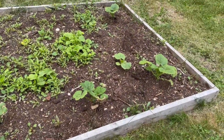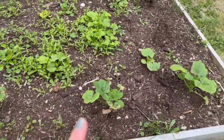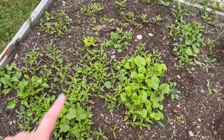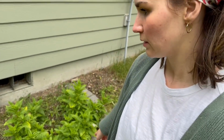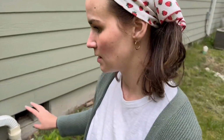But over here, these are some kind of squash that I dug up from the compost, and then these are all those mini pumpkins that I had planted, and also just a lot of weeds. I still haven't gotten around to planting any of the sunflowers that I had talked about planting in there, but I will do that eventually. Oh look, this yarrow that I really need to plant is blooming. And then the echinacea that I planted in there is not dead.